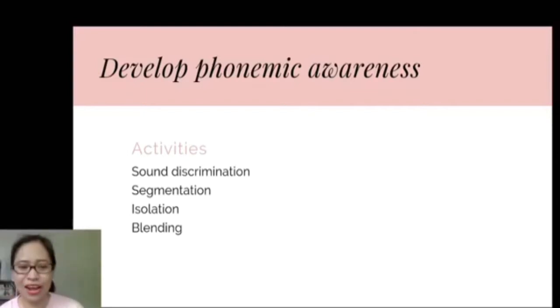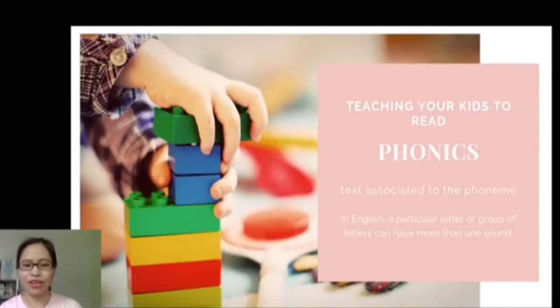Alright. So, after natin ma-develop yung phonemic awareness natin, that's when phonics come in. Okay? So, ano ba yung phonics? So, si phonemes, yun yung sound na narinig natin about a particular letter. Yung phonics is, dinidikit na natin yung sound dun sa symbol niya, which is the letter. Okay? So, the child knows that it's a k, naririnig lang niya. Pero hindi niya alam kung ano yung symbol na yon. So, that's when we introduce the letters, okay?